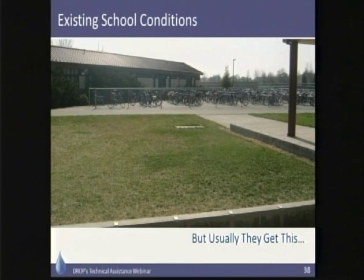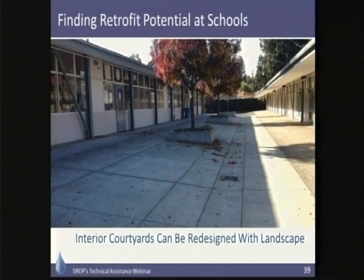And as I mentioned before, we're often used to lawn conditions, and this is all too common in school sites, where basically you have asphalt, concrete, and lawn, all of which aren't helping the stormwater situation or water conservation situation. So when you look at some common elements of school sites, there's great potential to retrofit with LID. An example is interior courtyard spaces. Perhaps this space here in the center that I've outlined in red could be transformed into a better environment, not only for the kids to be in, but also to manage stormwater in a different way, such as this.